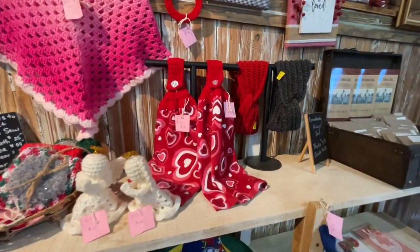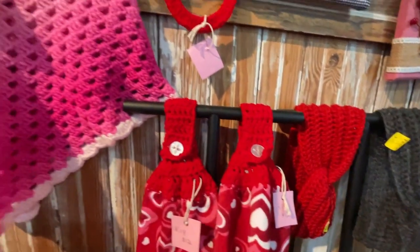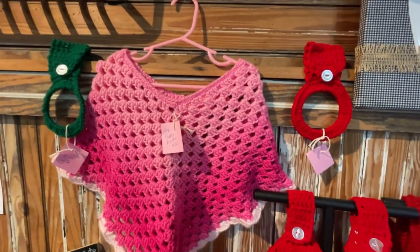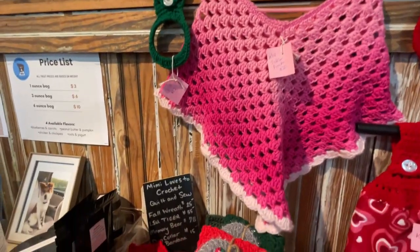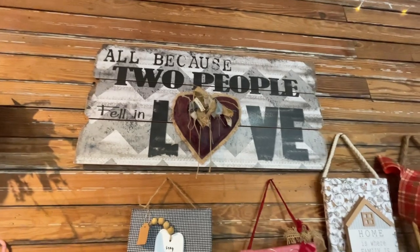There's some fun crocheted items. She does some beautiful things for each holiday. There's lots of unique plaques and things that you just don't see everywhere on the walls.